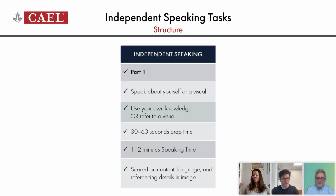I think refreshing our memories and having these details at the fore of mind coming into the test is going to help us think of ideas quickly as we speak. The third question will be a little chart or a graph that you'll have to describe as well. So the way that these questions work, you'll be speaking again either for 60 seconds or 90 seconds.